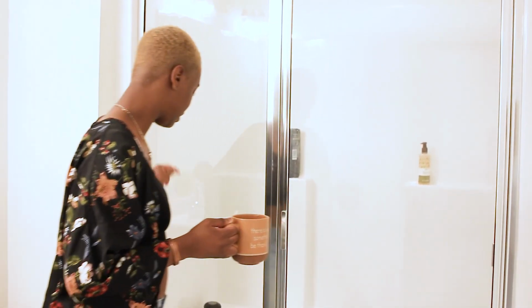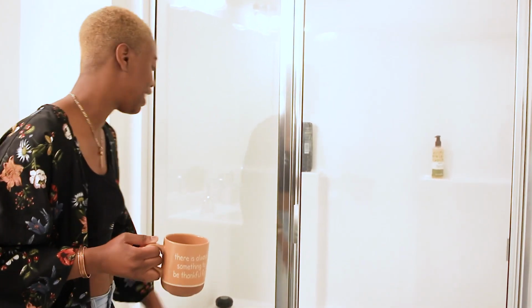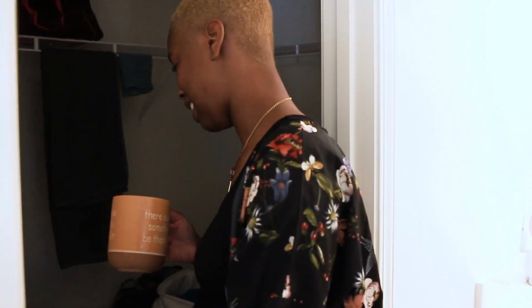But I love it because it's like a little seat in there, so you can sit in there and, you know, if you need to shave your legs or anything, you can sit down and kind of do what you got to do. But I'm definitely going to be revamping this room up, making it my own, so I'm so excited. And then quickly, right here is my closet, and it's mine. It's not my boyfriend's because I need my own space, and it's really messy actually now that I think about it.